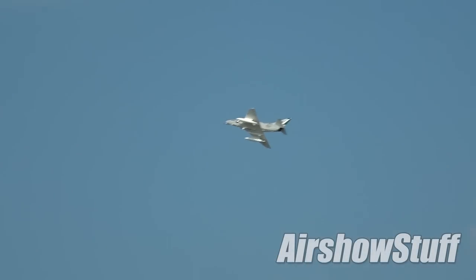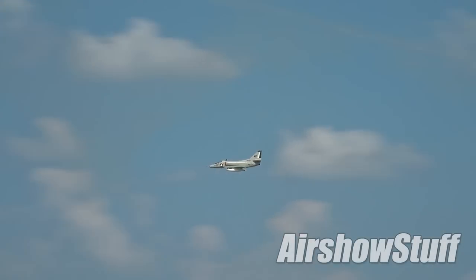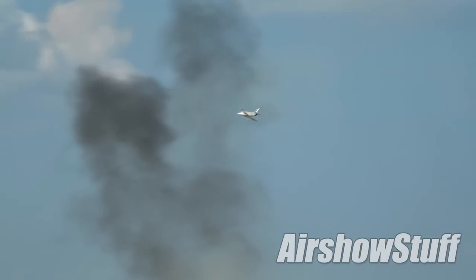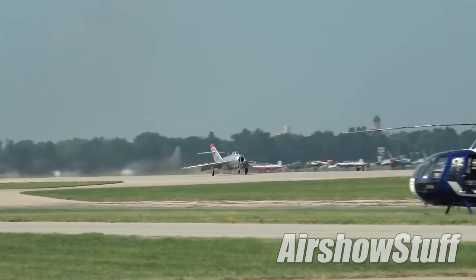And Kiwi Red used to fly six-ship formation barrel rolls while two of the Skyhawks were actually plugged into each other as if performing buddy-buddy refueling. Quite an incredible feat.